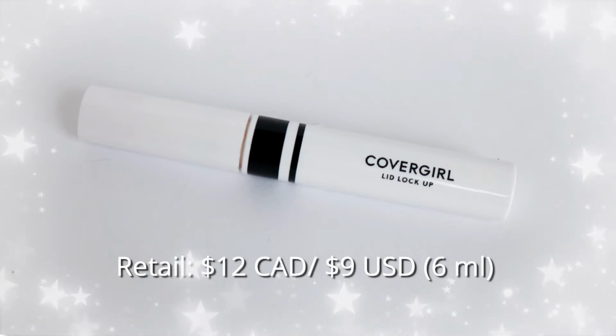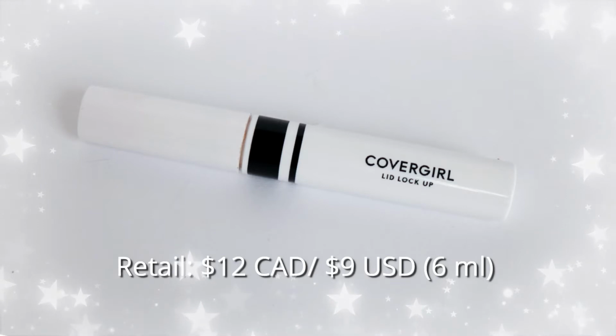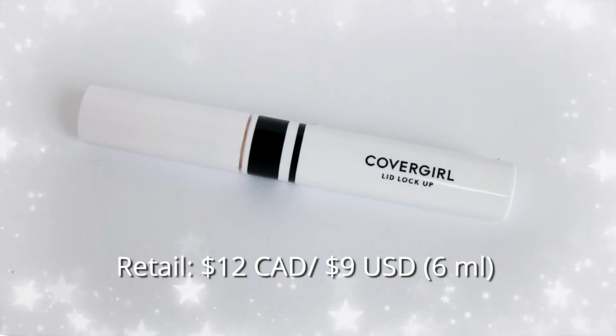Now, at the time of filming this, I can't find this on any Canadian retailer website, which makes me nervous that it's not available anymore. So if you're Canadian, have you seen this recently in any of the stores like Shoppers Drug Mart or Rexall, London Drugs, any of your Walmart, any of your local retailers? I'm really curious to know if this is available.